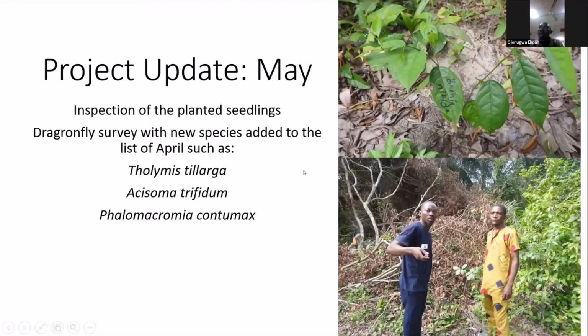So here we have activities for May. There was an update of species, for example, Tholymis tillarga, Azizoma trifidum, and Phyllomacromia contumax. These were sighted in the month of May.